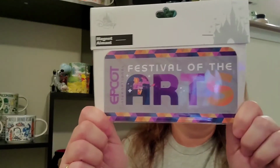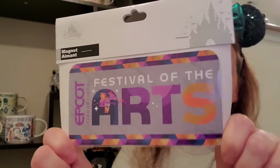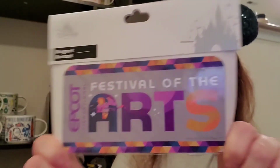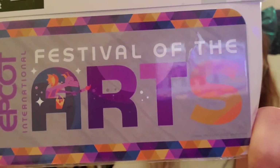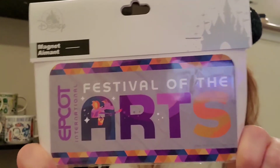So moving on. Because I went the very last weekend of the festival, pretty much all the festival merchandise was sold out, unfortunately. So I did get this Festival of the Arts magnet because that was really the only thing there that I kind of wanted. They had a couple pins and they had phone cases, but nothing that interests me. But I can always use a magnet, and it's a nice big one. And I do like it. It's got Figment on there painting. So at least it's something to bring back from the festival that didn't cost me a ton of money. So I'll be thankful for that.